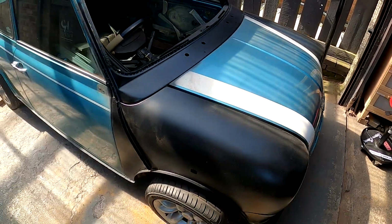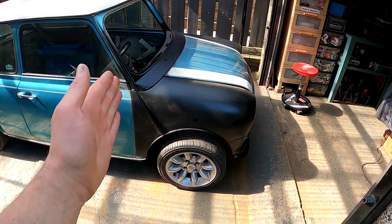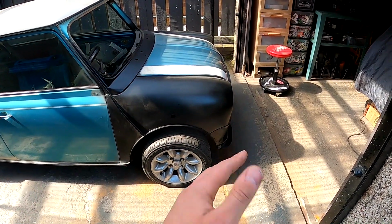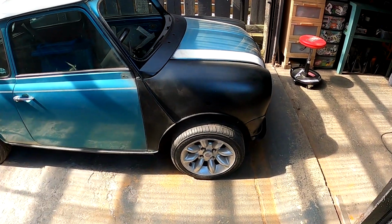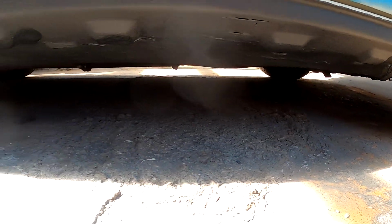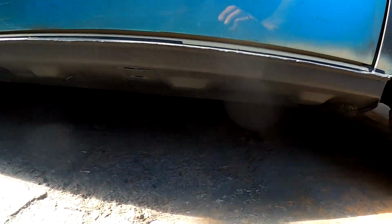Right, walking around to the front of the car, you all know that I've done the bulkhead repairs all the way along there. We've repaired all of this new, you can see the black panels. I have painted this all black as well, just because the car sits outside. I don't want it in just satin primer, because primer is porous. But under the side of the car, it has all been repaired and stone chipped. So you've got all new seals on both sides, floor repairs.